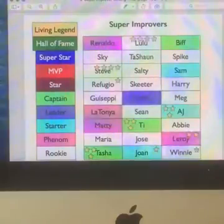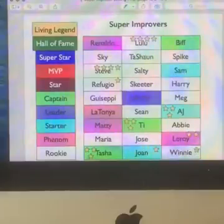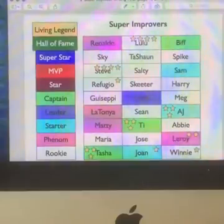April loves it. And here's how we move up on the Super Improver. Kids just change their colors. 10 stars, you move up. Becky likes it. Teaching Heart loves it. They work so hard for stars, don't they, Christina?